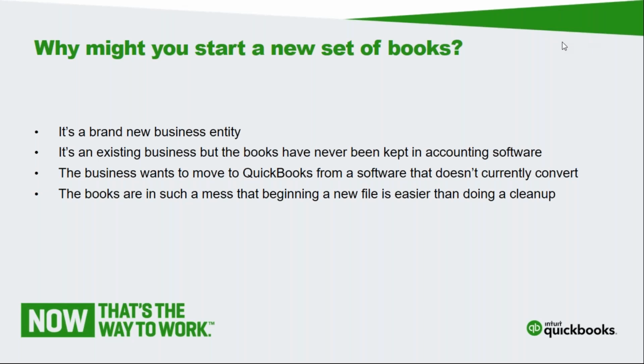I know that it's tempting to do that, but I've never actually found that I couldn't clean up a file, especially with a lot of the accountant tools and things like that that Intuit has. But you may come to the point where you just think, okay, it's been a complete mess, and I want to move on to starting up a new set of books. So those are the occasions that I can think of that you would want to start a new set of books.